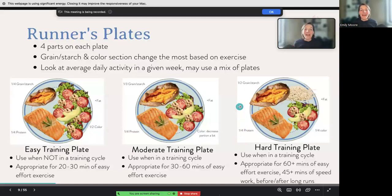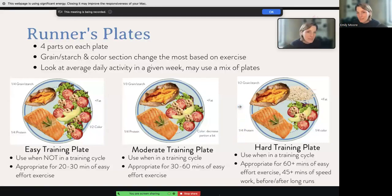So we're going up to half the plate as your grains and starches, your carbohydrate-rich foods. We can cut back a little bit on color just to make more room for the grains and starches. We want our source of fat. We want about a quarter of it to be protein.